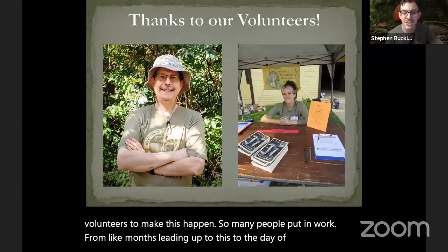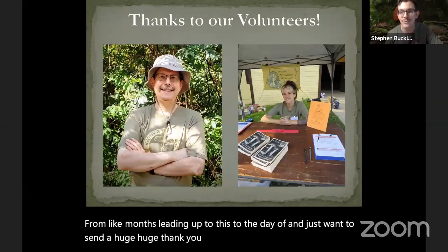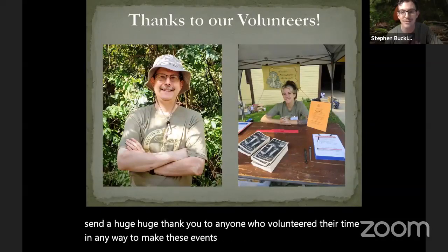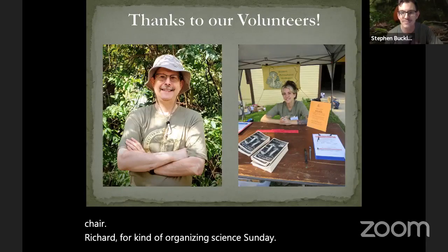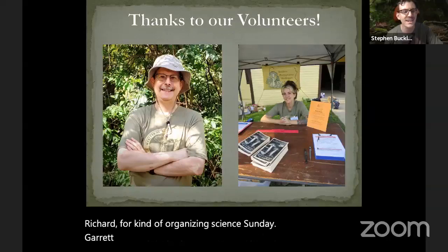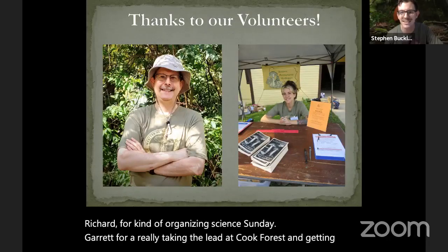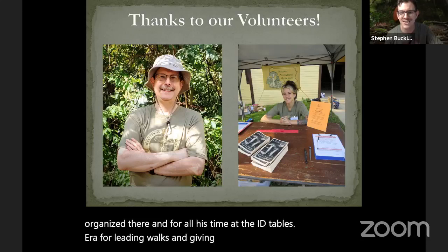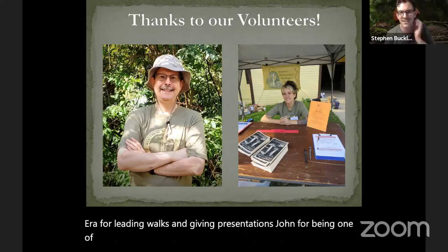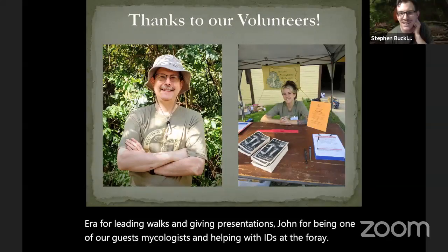And just want to send a huge thank you to anyone who volunteered their time in any way to make these events happen. Huge thanks to Fluff, our 4A chair, Richard for organizing Science Sunday, Garrett for really taking the lead at Cook Forest and getting us organized there, and for all his time at the ID tables, Kara for leading walks and giving presentations, John for being one of our guest mycologists and helping with IDs at the 4A, and for your table talk.